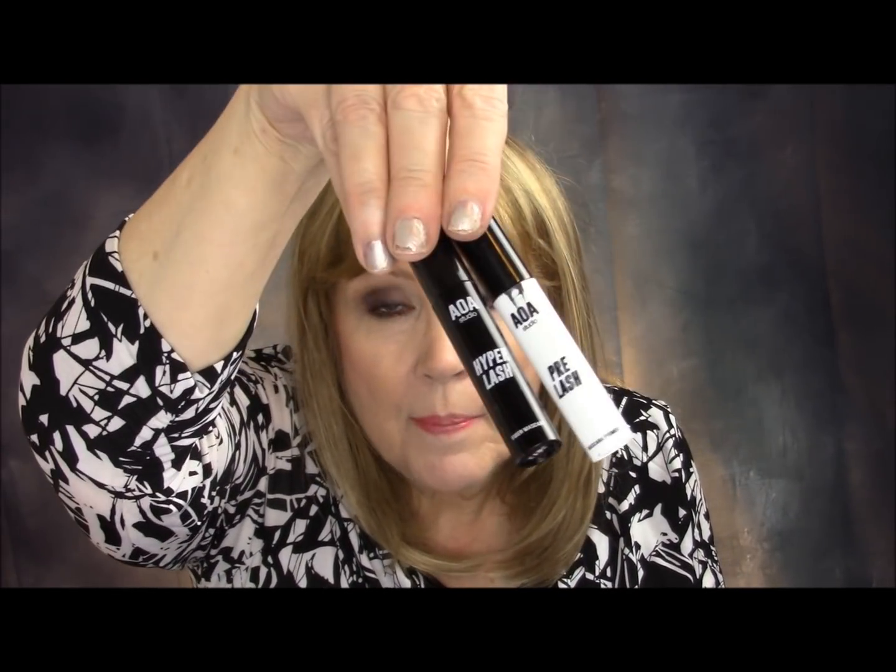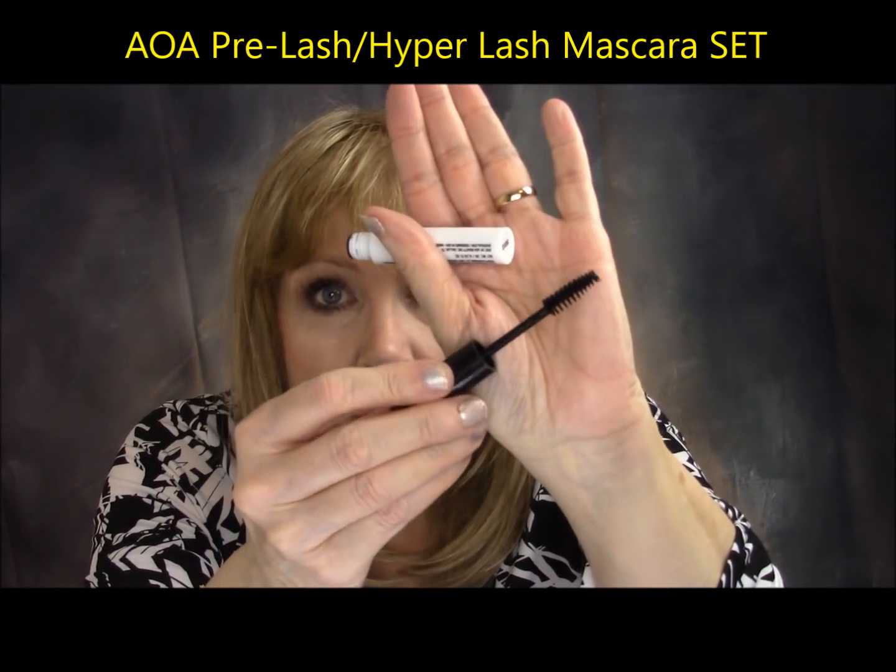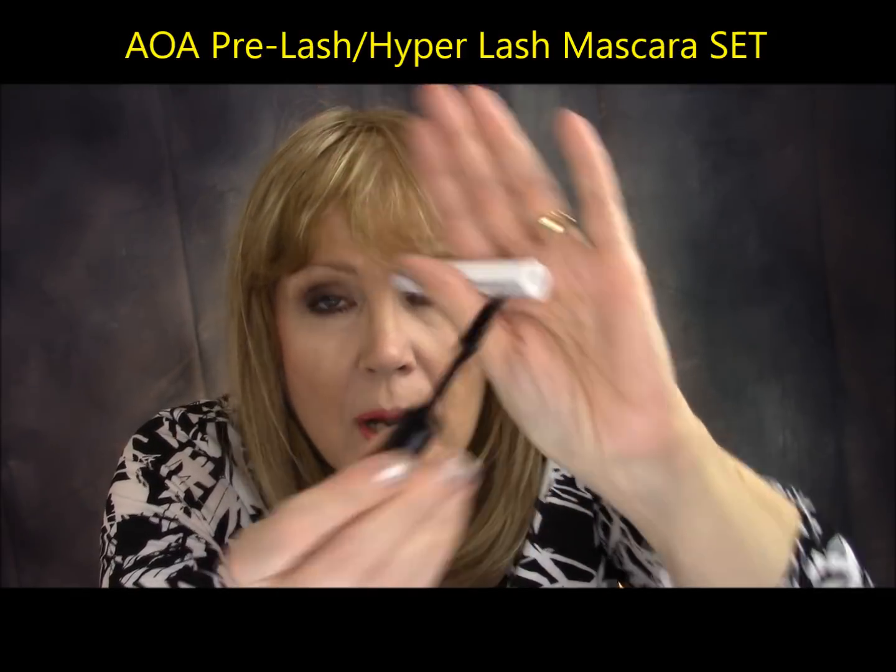Now, a huge fail, and I was really mad about this one. They had several different mascaras on the Shop Miss A site, and this is the ADA Pre-Lash and Hyper Lash. Now, they came as a pair, they came as a set. Now, the Pre-Lash, I expected was going to be the fibers, but it was not. It was a liquid goop. It looked like a regular mascara. It's a regular mascara wand.